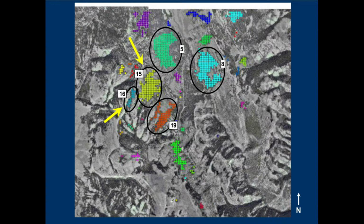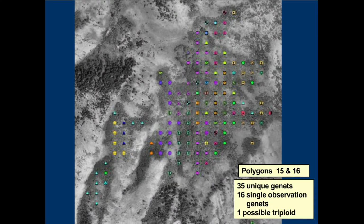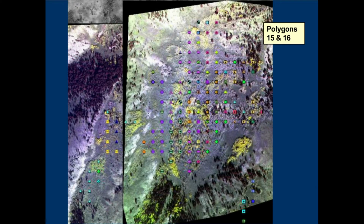Okay, on to 15 and 16, which I treated as a single group here. Pretty much the same sort of pattern: 35 unique genets, 16 single observations, and only 1 possible triploid, which is kind of interesting. Okay, same kind of story with the distribution of color. We didn't find a very close relationship there.